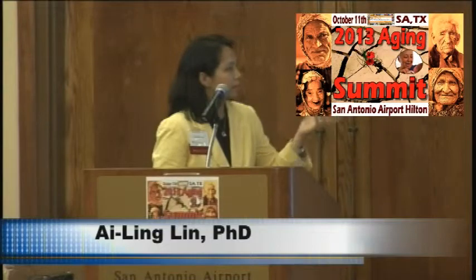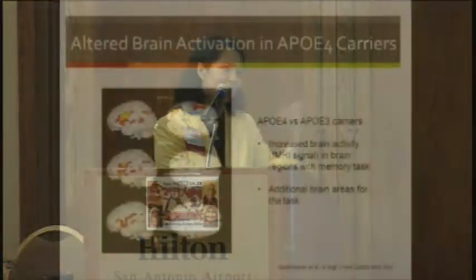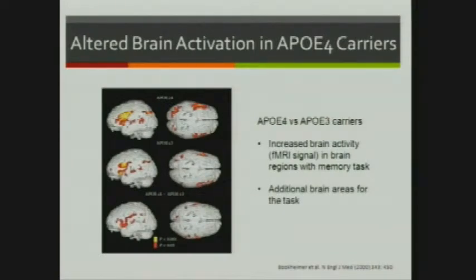In another study, Buchheimer, very interestingly, did functional MRI, like the one I mentioned. They give them a task, like a memory task, then the neurons fire, and you can see how much oxygenation or neuronal firing there is in the brain. So you can see APOE4 compared to APOE3. APOE3 is the normal population; they usually make up about 78% of the population. So APOE3 subjects are normal.